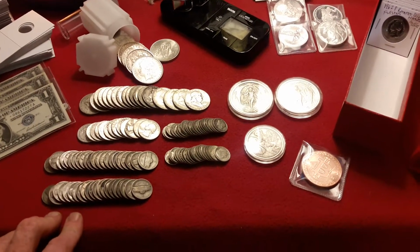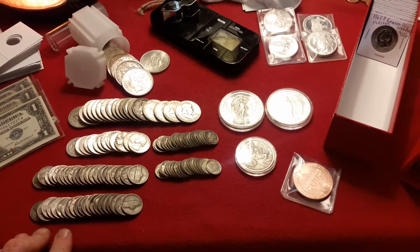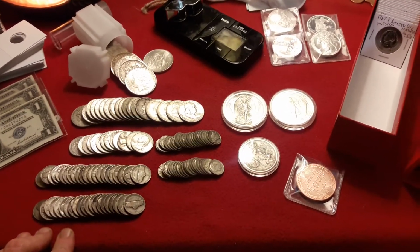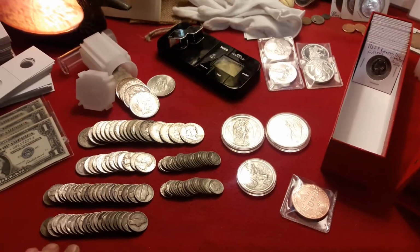You can do this with any denomination. You can find great coins in pennies, nickels, dimes, half dollars, and sometimes quarters. You just have to stay with the numbers. You have to be consistent.